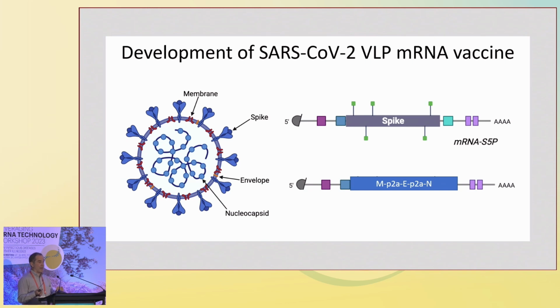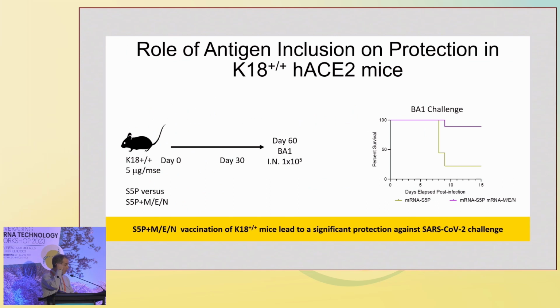So our next step was to start to generate CoV-2 VLPs using an mRNA vaccine. Right now, I have to tell you that we're still validating a lot of the expression. Are we really forming VLPs? What is the percentage of VLPs? So we still have a lot of questions, but I did want to share the preliminary data we have. So here's just a very simple experiment with our K18 homozygote model.